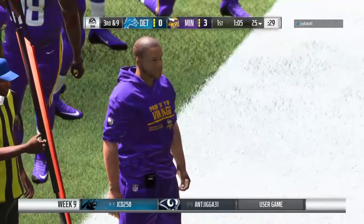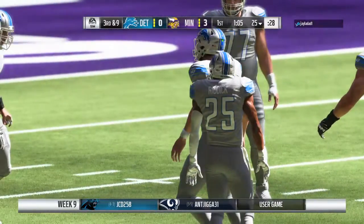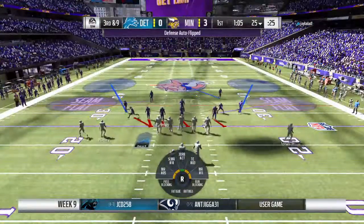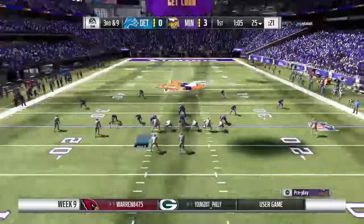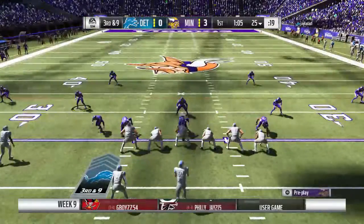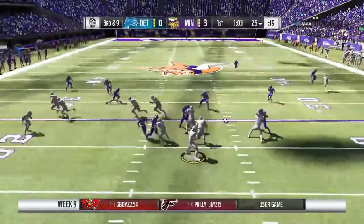Yeah, and they can't let that incompletion become an uh-oh moment. Like, oh boy, here we go again, just like last week. Each game is its own entity, treated as such. After an incomplete pass on second down, that'll leave him trying to convert on 3rd and 9.